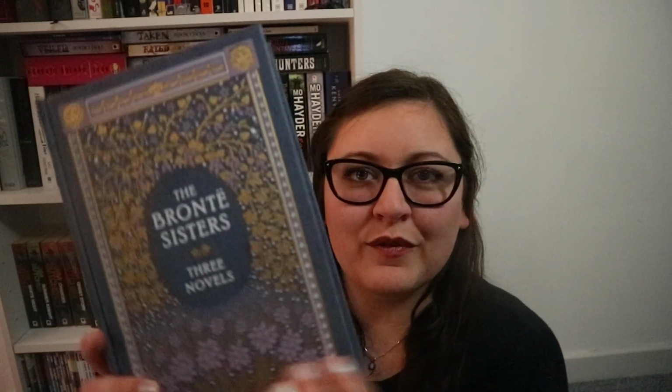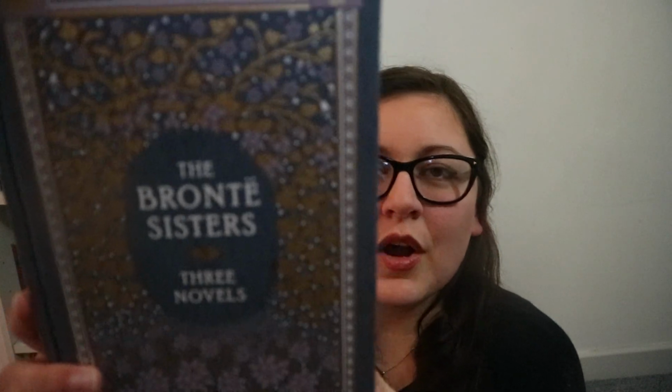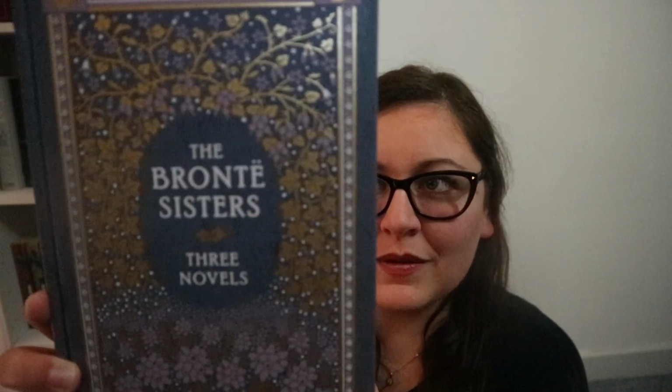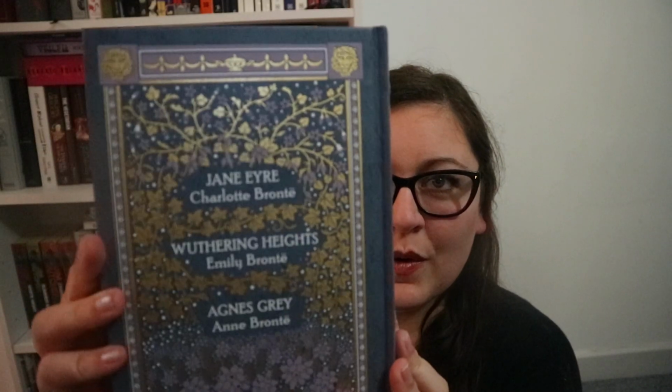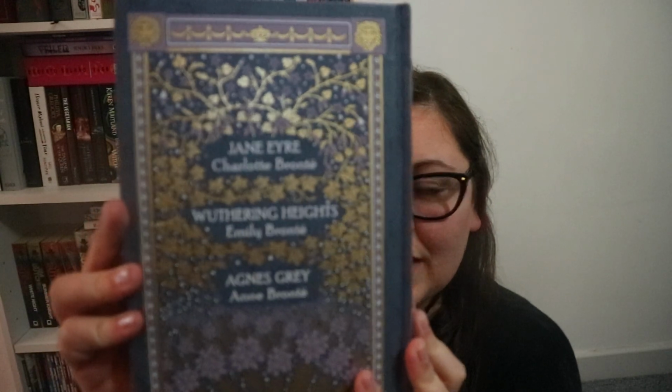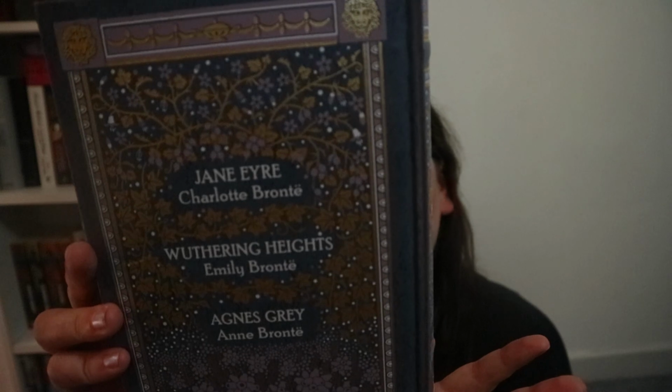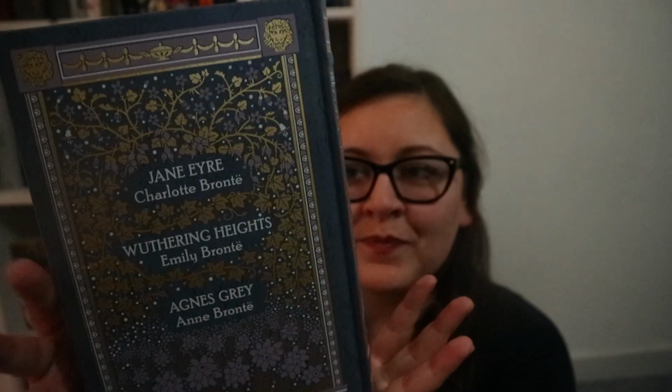I then have the Bronte Sisters 3 novels, and this is like a dark blue book with gold foiling with purple flowers at the bottom. Kind of looks like, is it foxgloves? Yeah, purple flowers at the bottom, and then on the back here. So obviously it's the 3 stories by the 3 sisters, Jane Eyre, Wuthering Heights and Agnes Grey. So yeah, again, not read anything by them. Again, it has the beautiful gold edging.